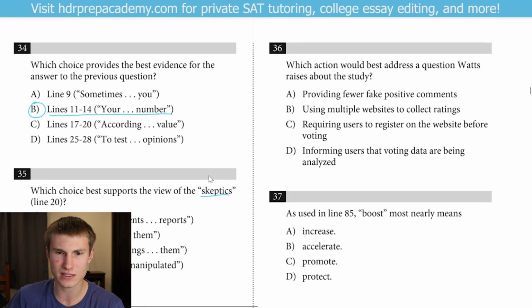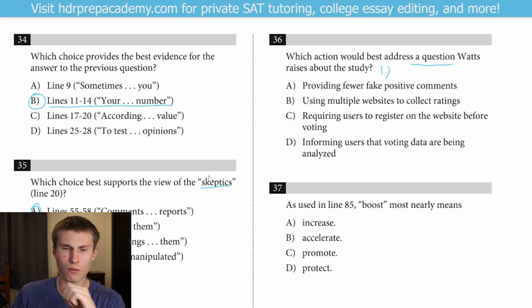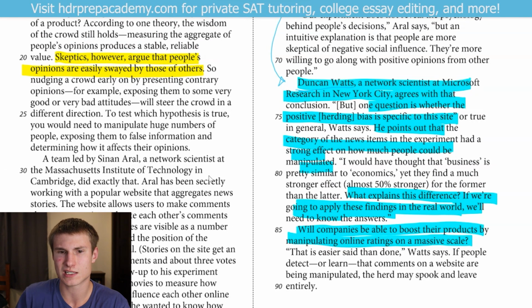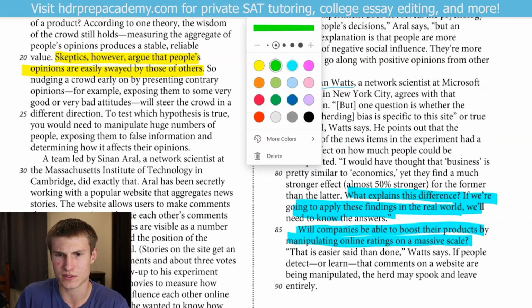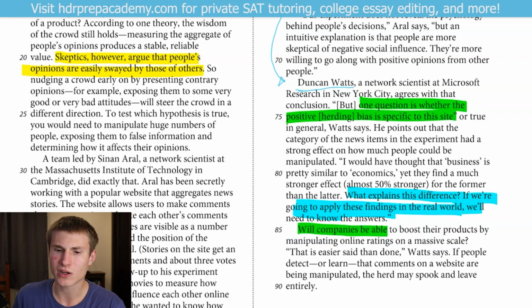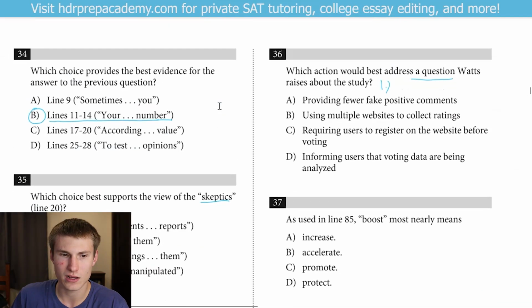All right, moving on to 36 now. Which action would best address the question Watts raises about the study? Well, if we remember, he had two questions, right? His question one, and I'll go ahead and go up to that in a minute. His first question is whether the positive herding bias is specific to the site, right? And I'm going to go ahead and highlight this in green, since I haven't used that yet. Right here, one question is whether the positive herding bias is specific to the site. So that's the first question. Second question would be, will companies be able to boost their products by manipulating online ratings on a massive scale? So I believe we are looking for an answer to one of those two questions in our question 36.